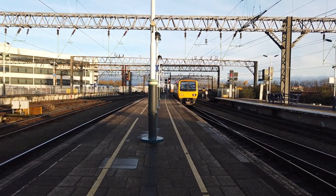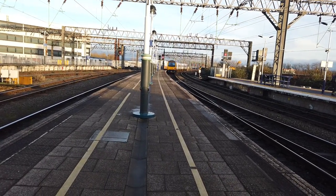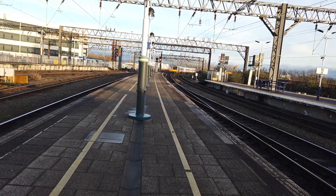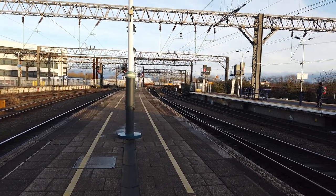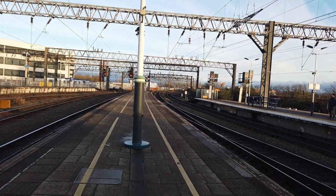Next stop, Levenshulme. Actually, it might be Stockport. Is it Stockport? Oh no, it's Mauldeth Road. Completely wrong. So this one runs via Manchester Airport. It's not one of the Crewe services which runs via Stockport. As I can see, 158 in the distance. Can you?